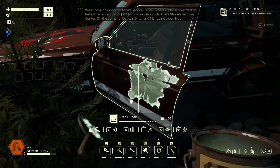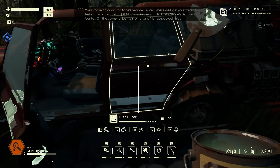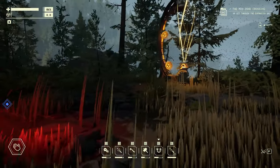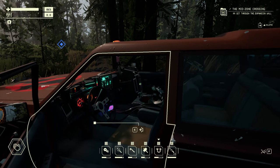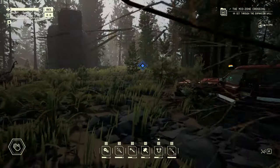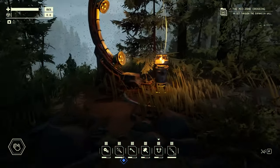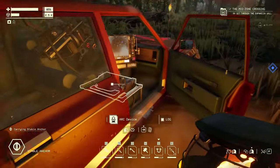Okay. Stone Service Center on the corner of Dante's Diner and Mango's Golden Hour. Mango's Golden Hour? I do like mangoes, to be fair. Right. Well, the little bobbing indicator there was mentioned to me as a good indicator of a storm's proximity. If that's not moving very energetically, then you're probably safe. So I'm going to take that as gospel and hope that we're in a good place right now.